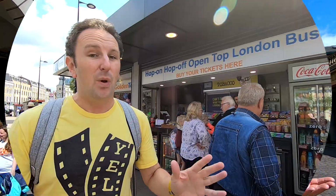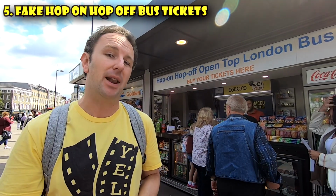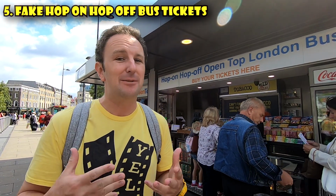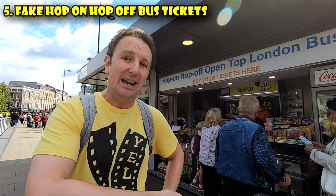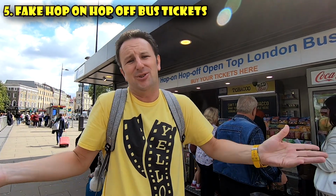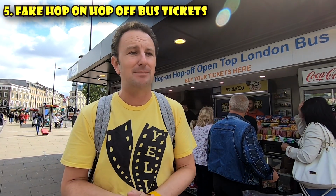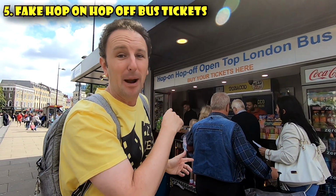Beware of where you buy your Hop-on, Hop-off bus tickets. The problem with this is a lot of Hop-on, Hop-off bus tickets are sold by people on the street, but they might not actually be the people that work for the company. They might just be selling you their own tickets, and when you get on the bus, they're not the tickets for the bus. The bus driver goes, what the heck is this? So if you want to do a Hop-on, Hop-off bus tour, the best place to buy them is an actual physical location, probably legit. Because if it's not, you can come back to them and be like, dude, what'd you sell me?